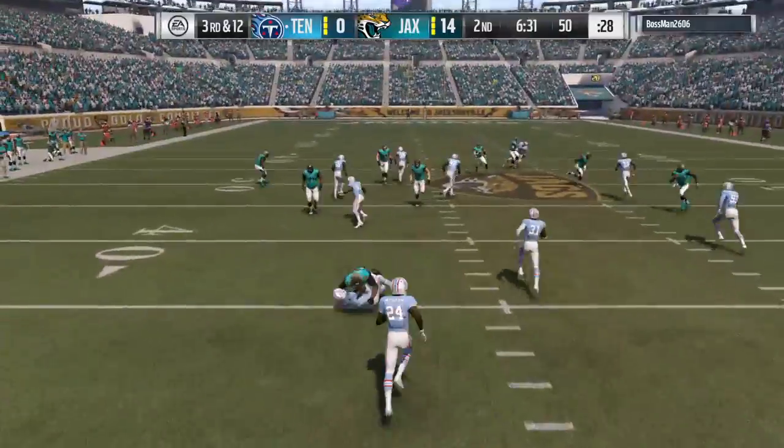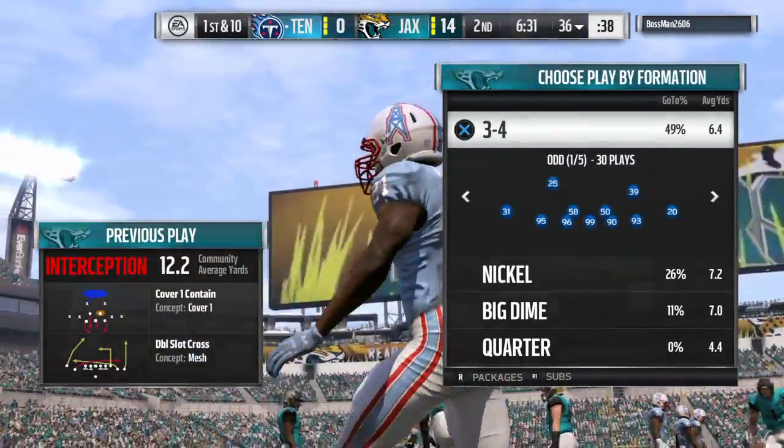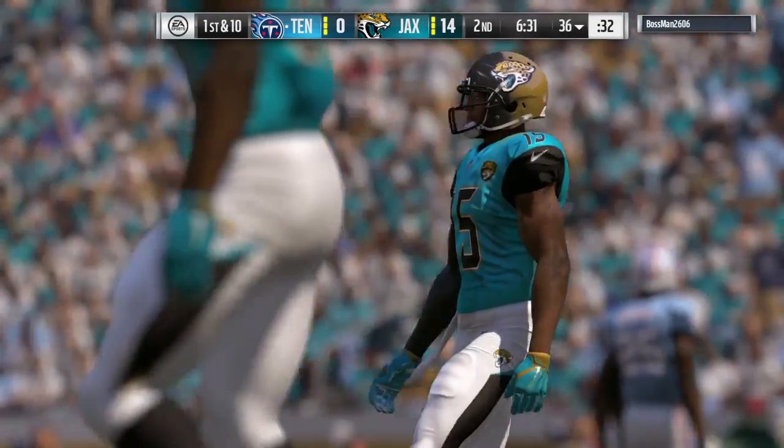Looking for Hearns, and it's intercepted. A great read, and it's picked off. And they take possession of the football and have it at the 36-yard line. And here comes Tennessee as they get set to take the field.